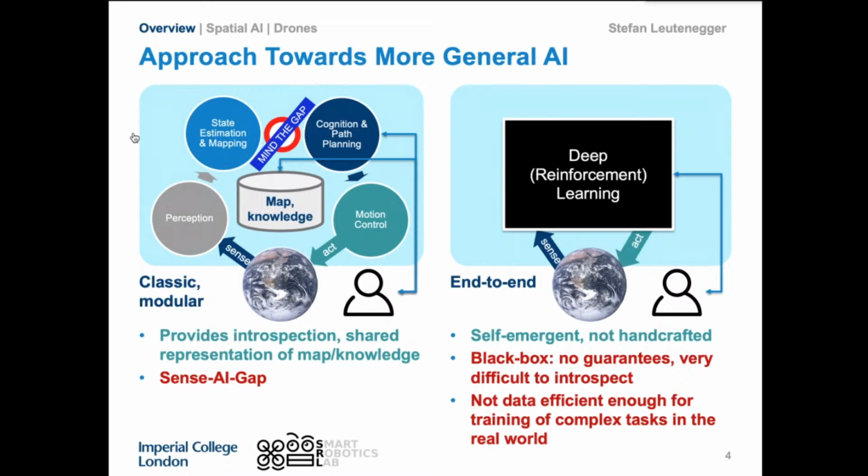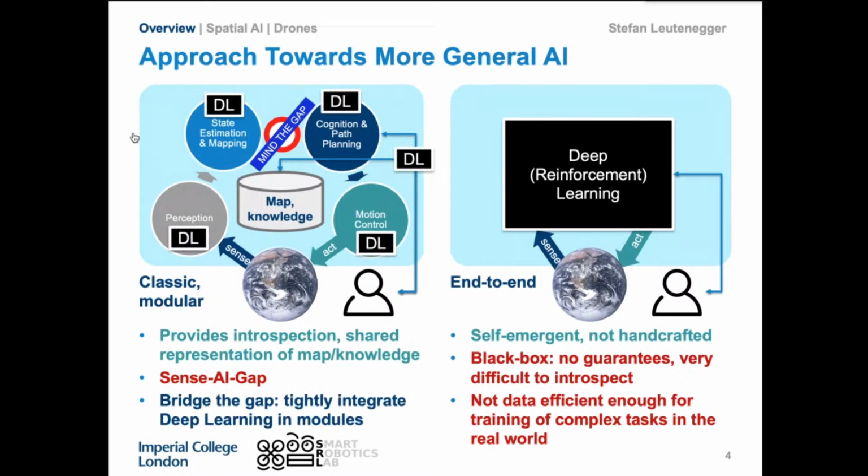So what I would argue, and that's what I will be talking about mostly in this talk, is that we will probably see a lot of the advantages from deep learning and machine learning entering more traditional modular systems, to bring these things together in order to be more data efficient, to have more ways of introspecting the system to see what's going on, and also to leverage previous knowledge and models that we already have.